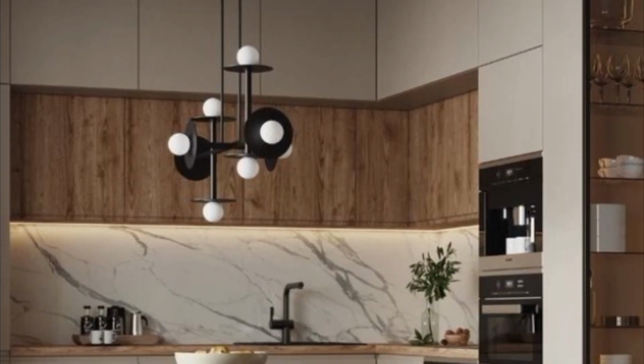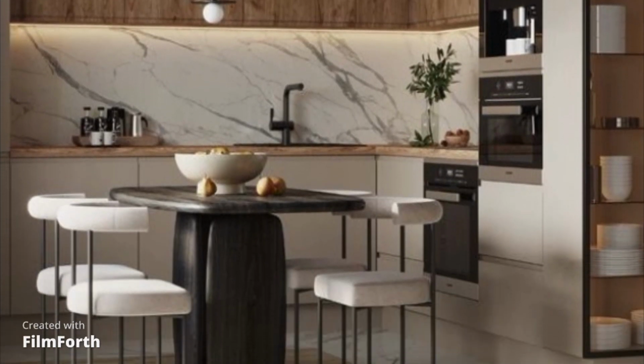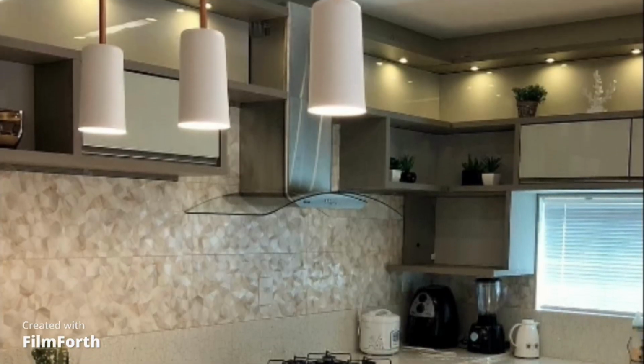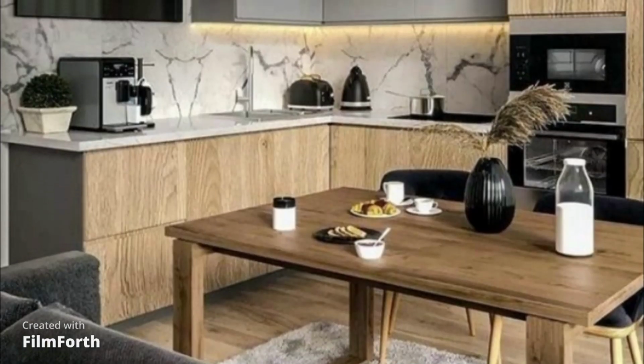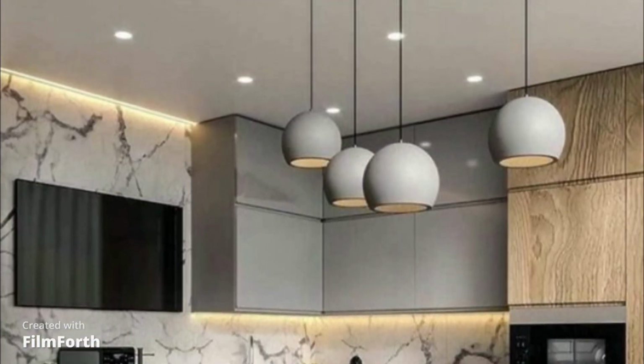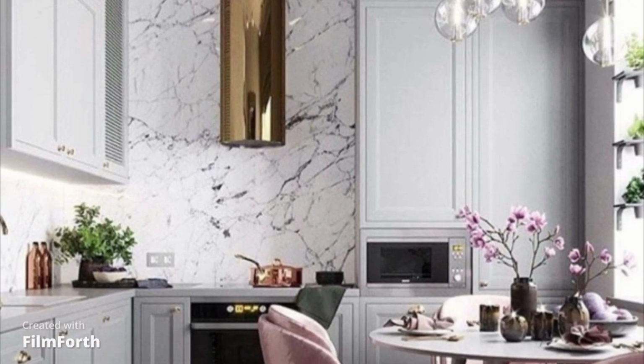Now, let's shed some light on lighting and color schemes. These elements can set the mood and ambience of your kitchen. Consider under-cabinet lighting for task areas, pendant lights for islands, and a harmonious color scheme to tie it all together.